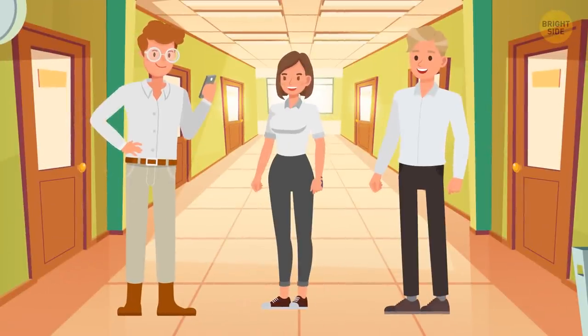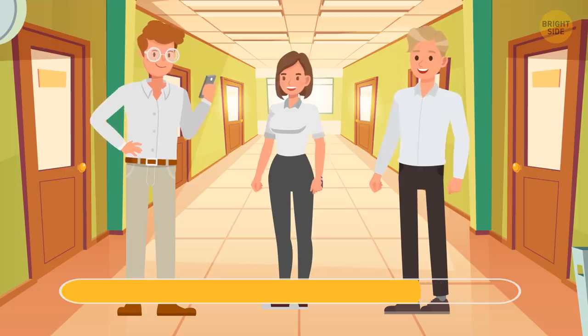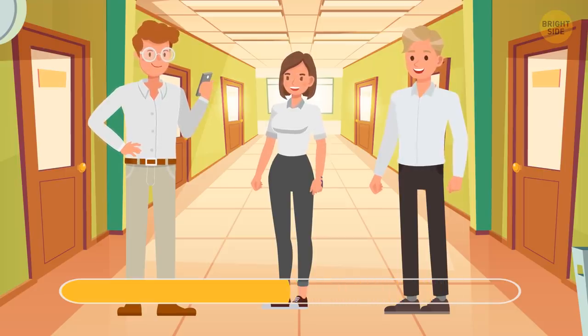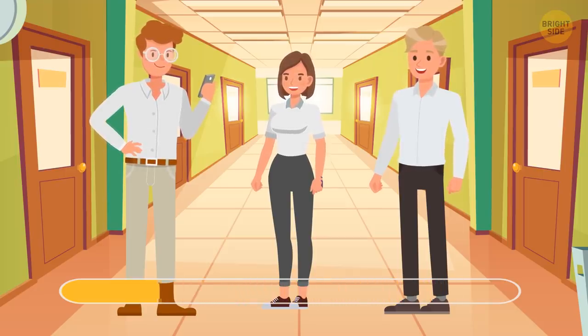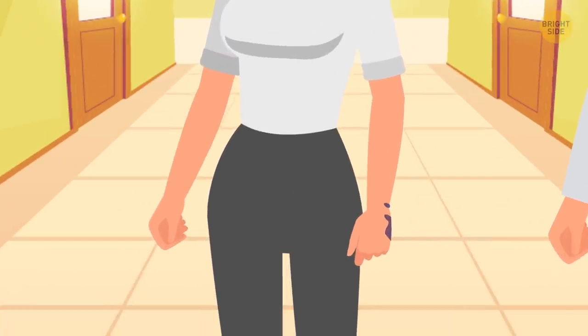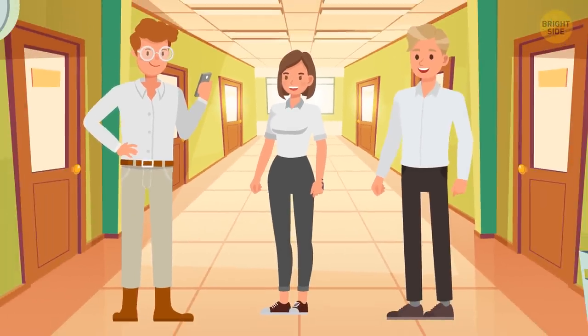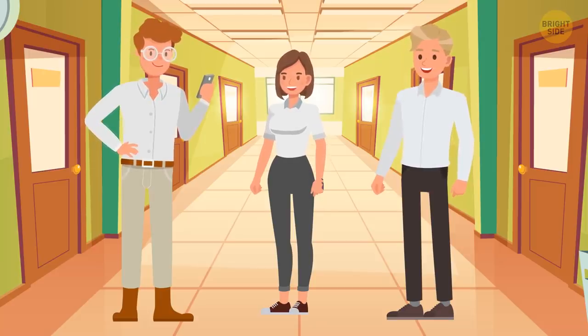Look at these three students. One of them is left-handed. Can you figure out who exactly? It must be this girl. The outer side of her left hand has some ink stains. It happens when she writes. Since we write from left to right, her arm covers everything she's just written.